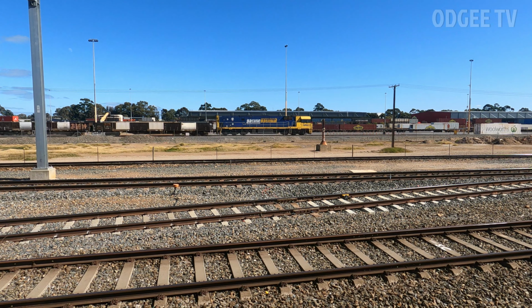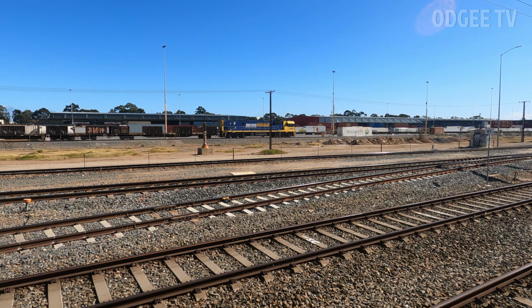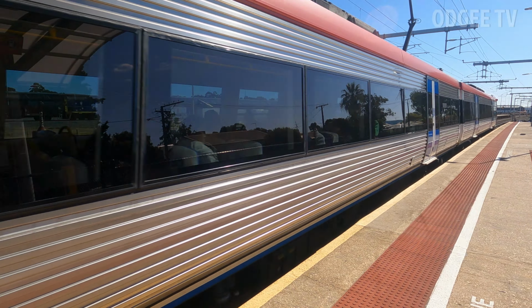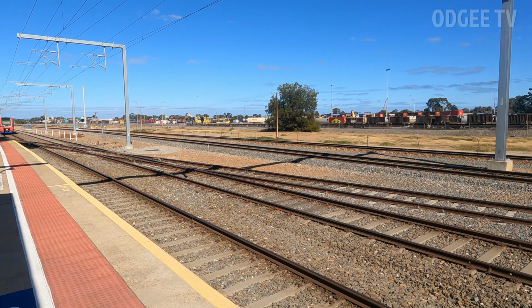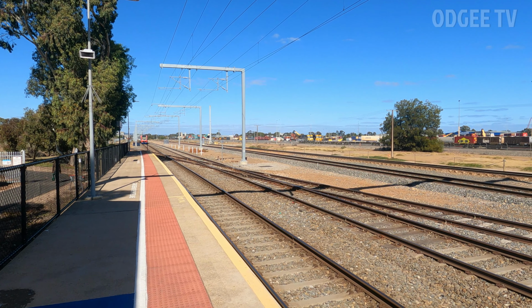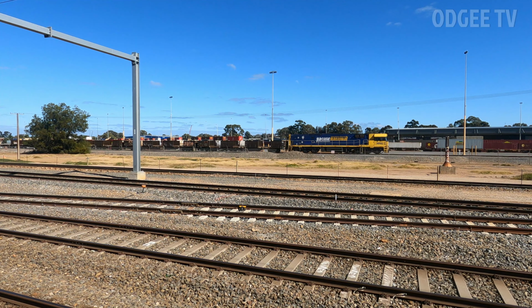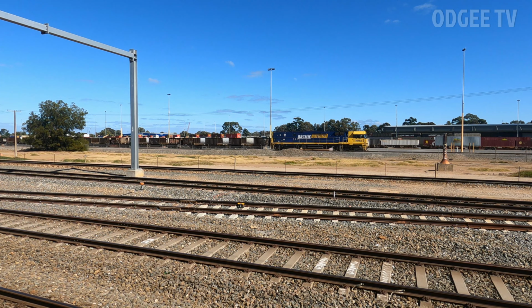So this train is just slowly going forward, and then it's going to be reversing because they're adding more containers at the back. And before it's loaded, they'll add another locomotive in front, usually two. Here comes the passenger train to Adelaide from Gawler. So now the train is reversing. They will add more cars to it, more containers.